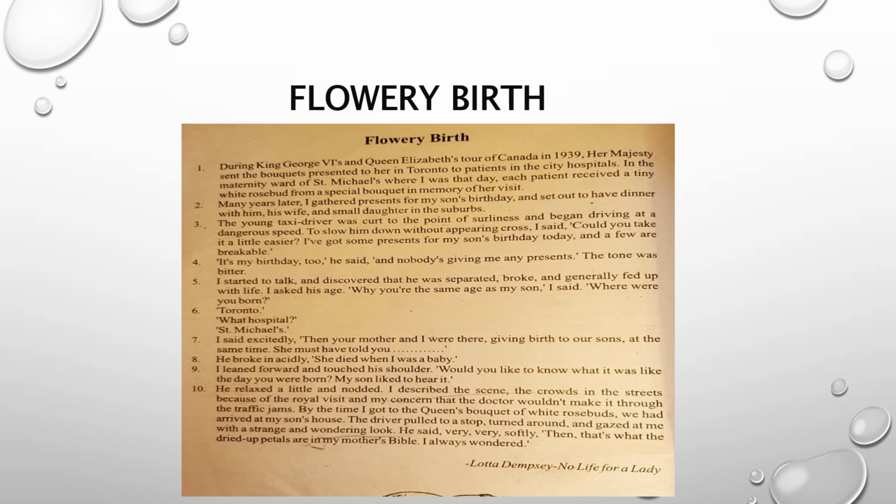Now paragraph 1. During the King George VI and Queen Elizabeth's tour to Canada in 1939, Her Majesty sent the bouquet presented to her in Toronto to patients in the city hospitals. So now this is the story when King George VI and Queen Elizabeth, the King of the United Kingdom and the Queen, toured Canada in the year 1939.